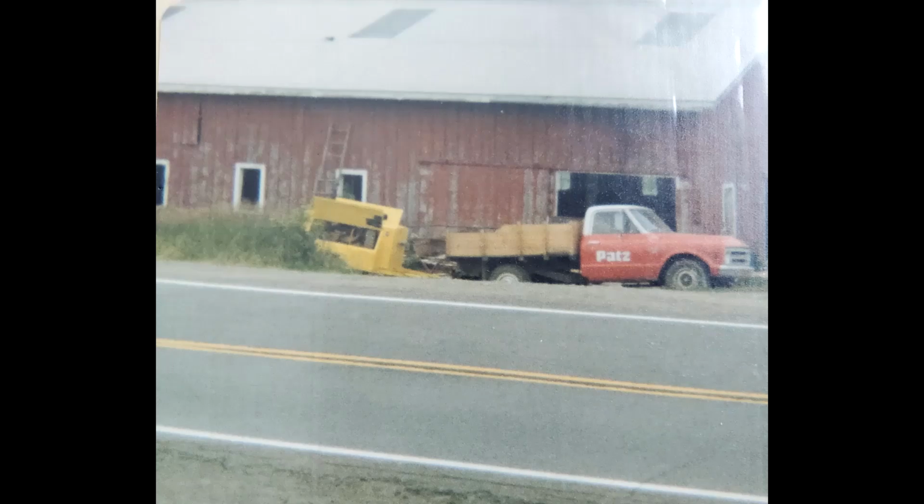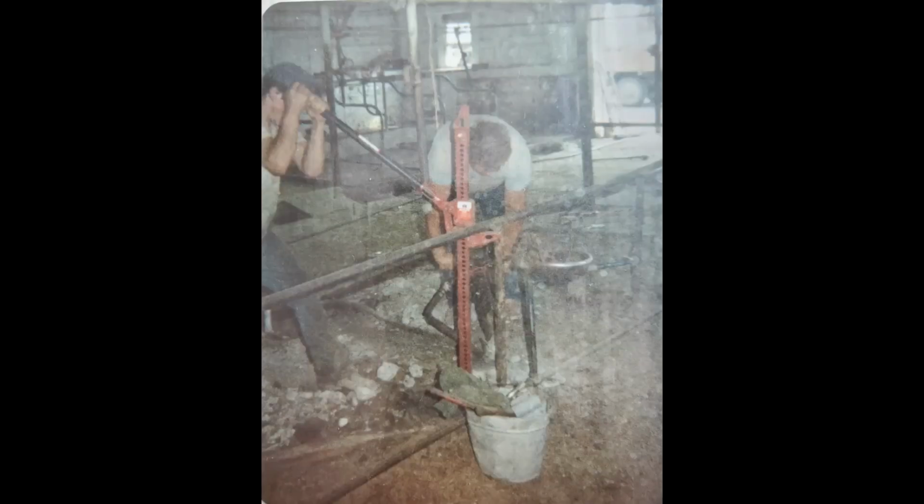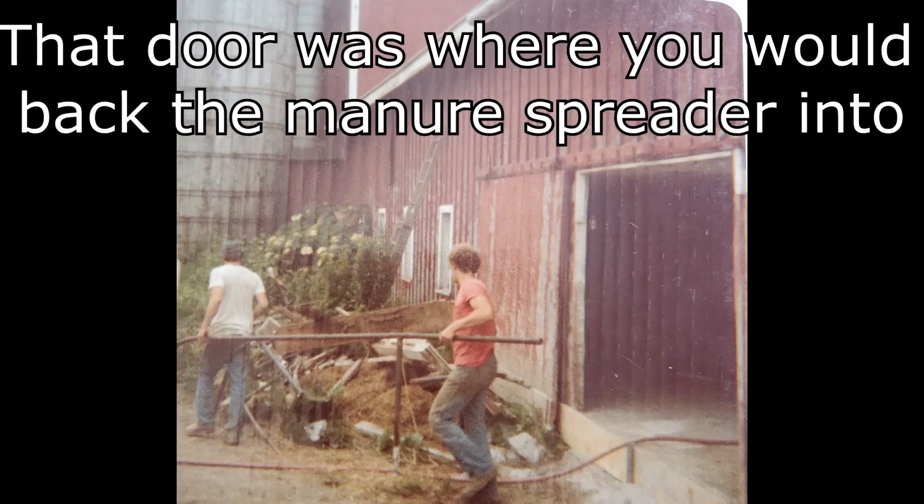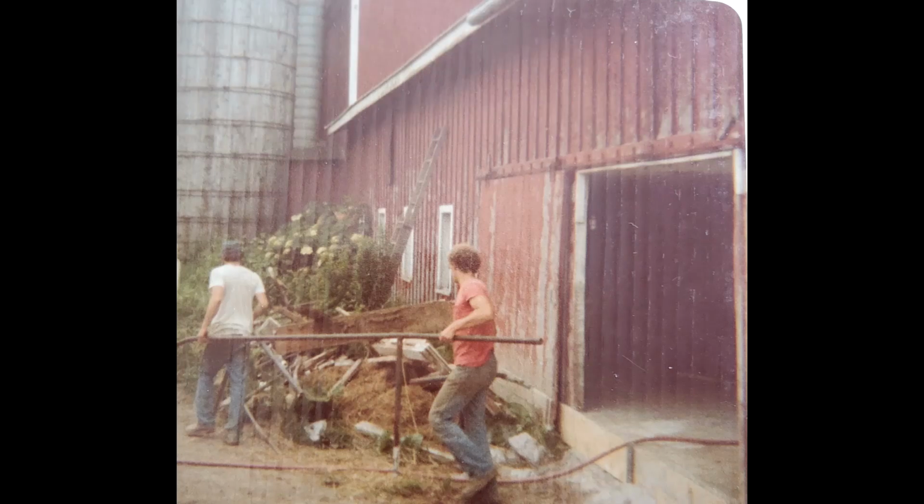Like I said, my parents bought the farm outright in 1979. So as the 80s came, there were some big changes. This was when we expanded from 40 cows to 50 cows. Doesn't seem like much today, but it was a big deal back then. The manure chute was inside. We put that outside so we could increase the stalls.